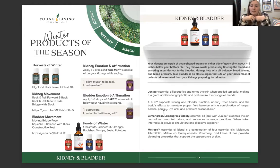So other products would be lemongrass essential oil, which cleanses the air. It's actually one of my favorites to diffuse while I'm cleaning. It just smells so clean. Or I like to add it to my dryer balls in the laundry. It enhances massage practices, and when taken internally, it provides circulatory and digestive support.